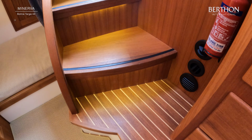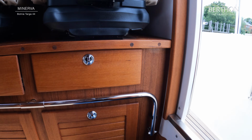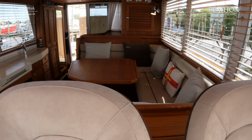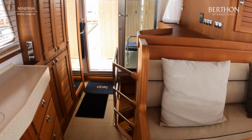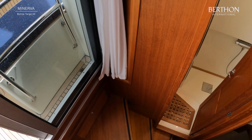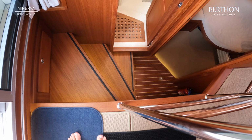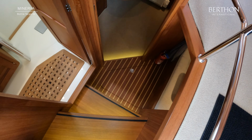So heading back up here up this beautiful floor, and underneath that carpet, by the way, there is a full teak and holly floor. But we're back here into this beautiful saloon. So walking back, you can imagine how safe this is when you're underway. You've just got stuff everywhere to grab. And now we're looking down into the aft accommodation. So we've got two cabins down here, a shared head, three steps and you're down.